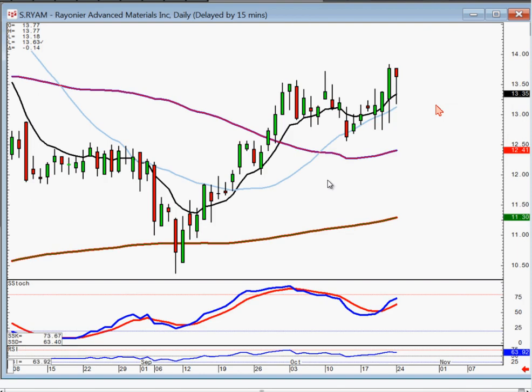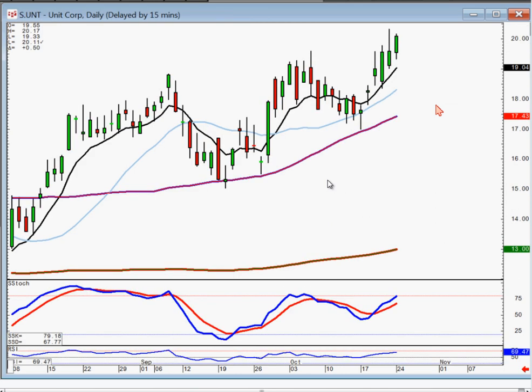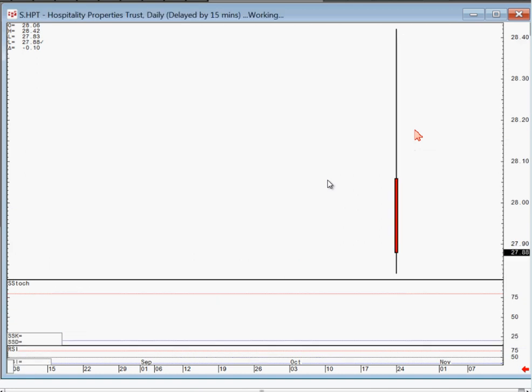RYAM, you stay long. You can still be buying this one on positive trading tomorrow, meaning above today's open. That would be telling you the J-hook pattern's in progress. UNT, you stay long on this one. Also, with a little gap up to the breakout area, you just stay long at this point until you see a sell signal and a close back below the T-line.